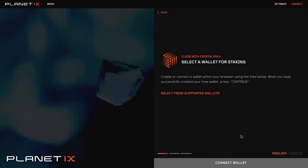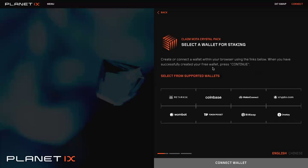So this one is for those who are trying to redeem their Metacrystal packages. I want to show you how to know the difference between a code that is being used and one that is not, because some people don't understand, and they become confused. When you have challenges, you normally have to talk to the Planet IX Discord team, especially on Metacrystal, because they are the ones who created the system. They know better than everybody else.